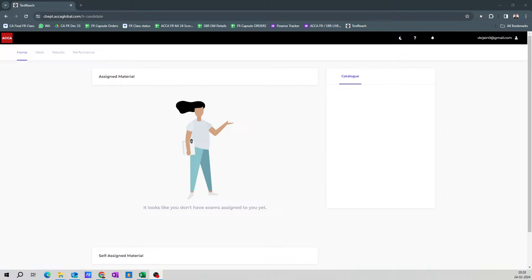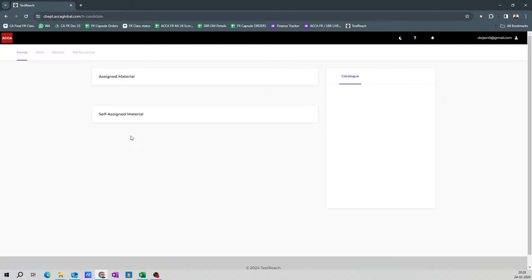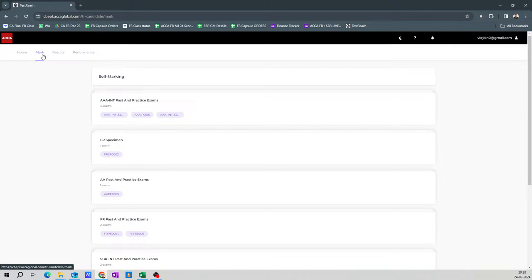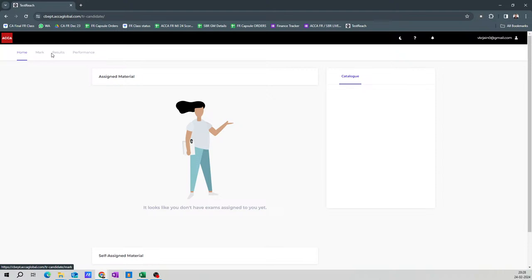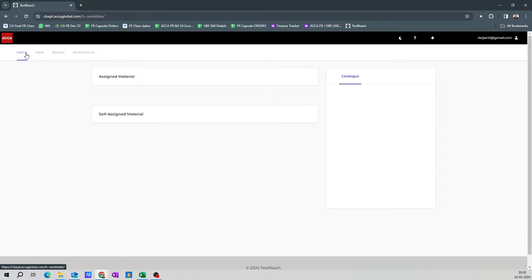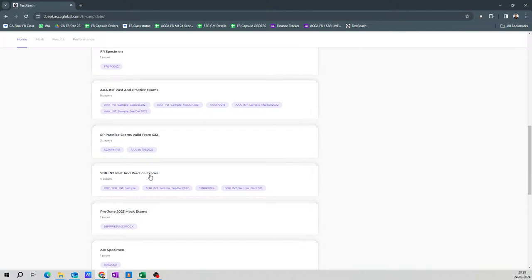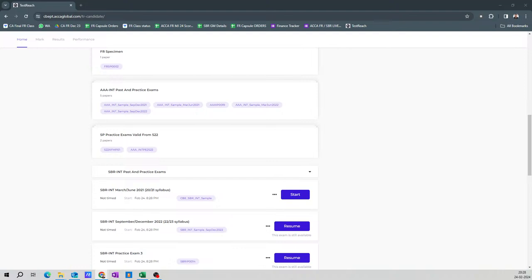Can you see the screen? Just a minute, it is loading, I believe. SBR exams. Can you see ACCA practice platform, guys? Can you please confirm if you can see ACCA practice platform?